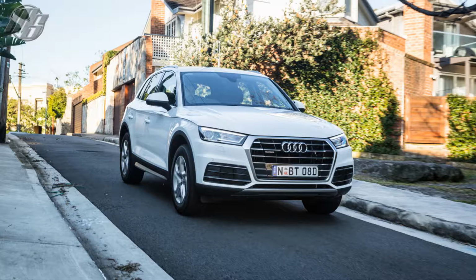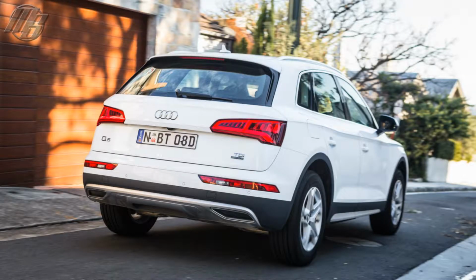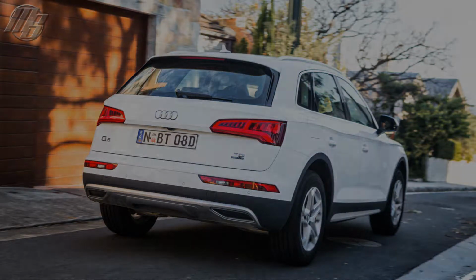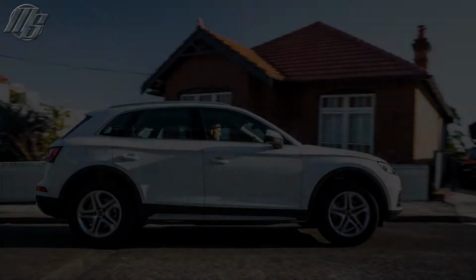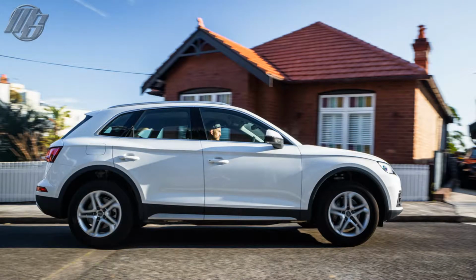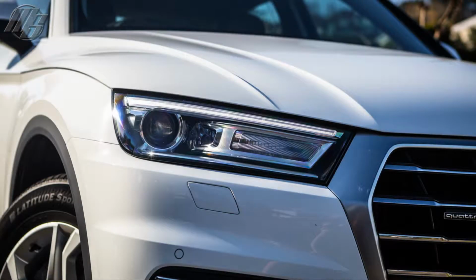The existing Q5 was getting pretty long in the tooth as other, newer competitors showed up, the Mercedes-Benz GLC, for instance, not to mention the Land Rover Discovery Sport, which is currently smashing all comers on the sales charts. But with the four-ring badge adorning the grille, this long-awaited new generation model surely promises German engineering quality and luxuriousness, even if it is built in Mexico, which is a hell of a long way from Europe.